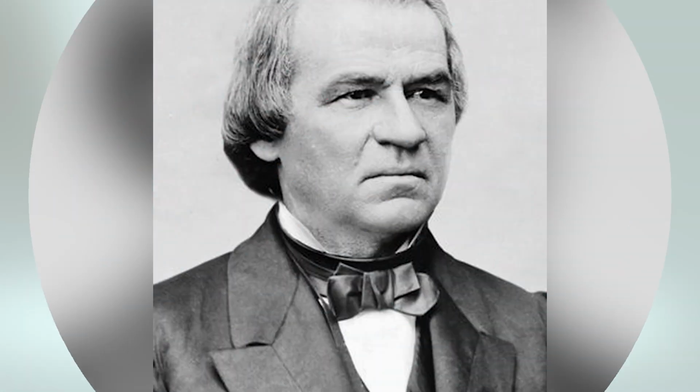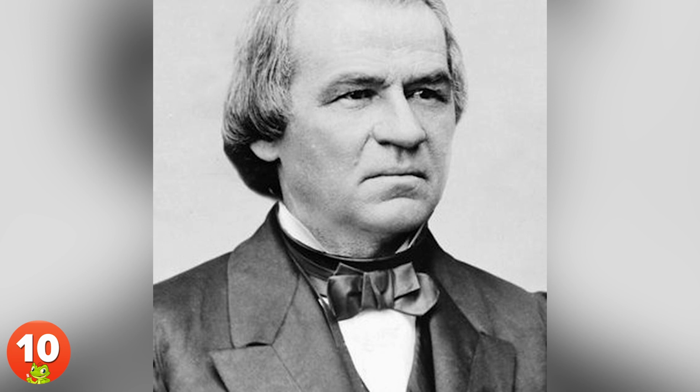10. Andrew Johnson's case. In 1868, the House approved 11 articles of impeachment against President Johnson. Most of them revolved around his defiance of the Tenure of Office Act, which restricted the president's power to dismiss cabinet members. To be more specific, President Johnson had removed Edwin M. Stanton, the Secretary of War, from office.